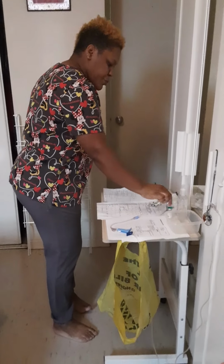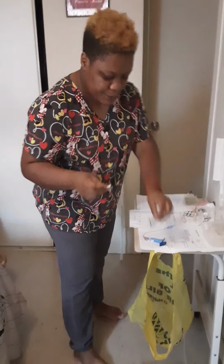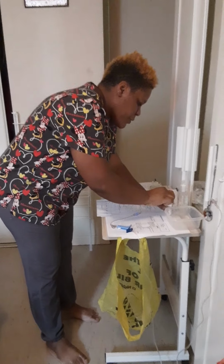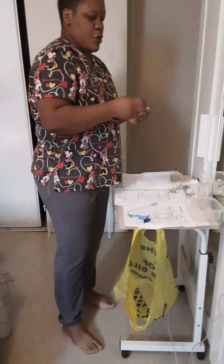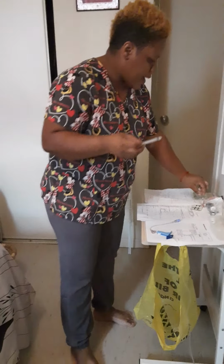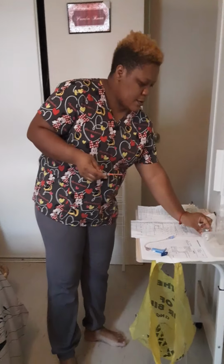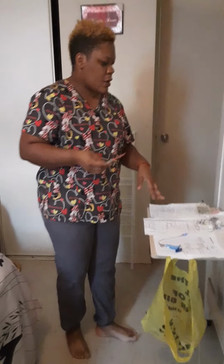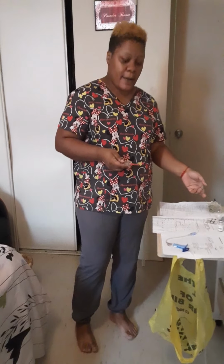I'm going to break the top of the medication vial. I'm going to use an alcohol swab to clean the top of the bottle. As I said, we're using a 3 ml syringe and an 18 gauge needle, so I'm going to attach these two. Then we have to withdraw 3 ml of the pantoprazole to put in the secondary bag.